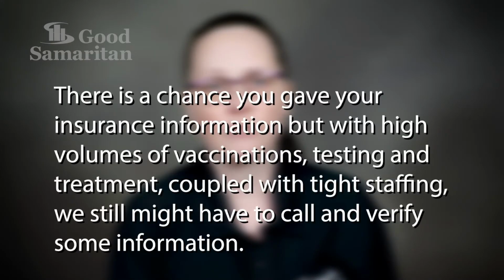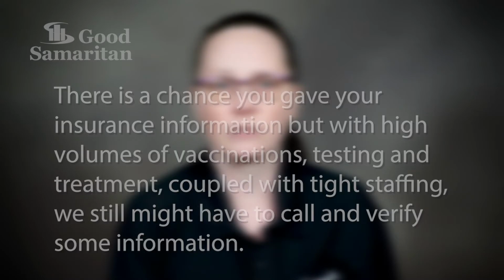What the patient can do to help us: if you have insurance, please present it at the Knox County Health Department or during testing or treatment. You might receive a phone call from Good Samaritan Hospital staff inquiring about coverage still. The call should only take a couple minutes to help us to bill either your insurance or the COVID Uninsured Fund or the COVID Assistance Fund correctly. There is a chance you gave your insurance information, but with the high volumes of vaccinations, testing, and treatment, coupled with tight staffing, we still might have to call and verify some information.